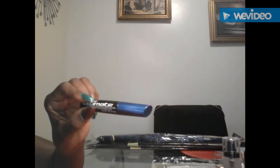Oh wow, look like a 14 almost. But you can get it with this, and it dries, guys. This dries down to a matte finish. But baby, it's waterproof. Let me tell you, to get this off, you got to basically use oil, or you're going to be scrubbing for days.